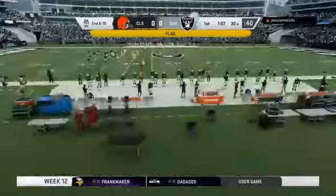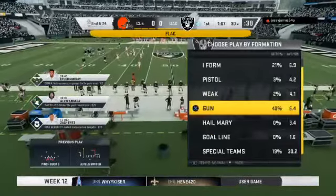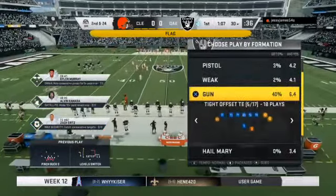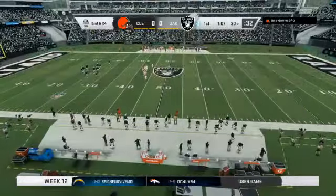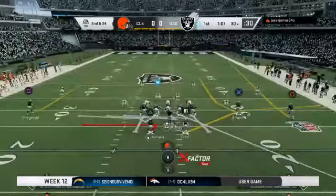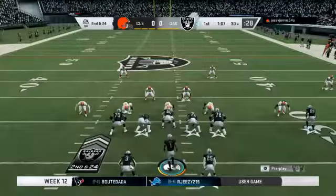Now, whistles here, and I believe one of the Raider linemen might have been moving. That's going to set him back 5 yards. And that false start penalty certainly isn't helping their cause here. 2nd down and long.